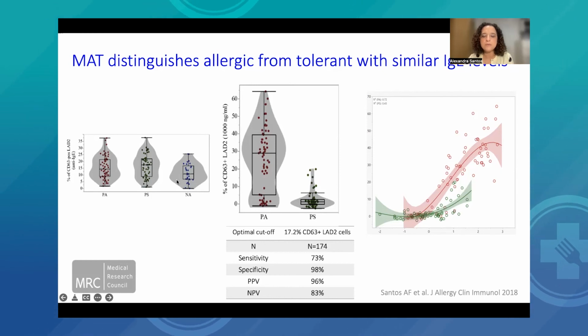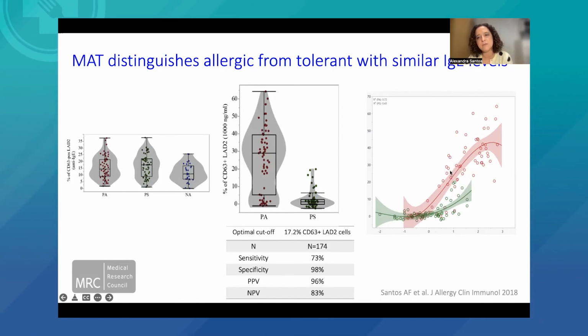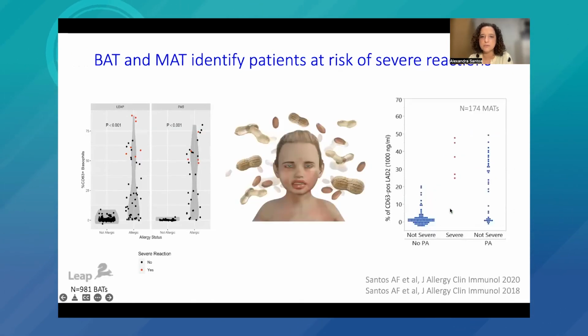However, their response to the positive controls was very, very similar. But as you can see here, we have IgE levels on the x-axis and mast cell activation on the y-axis. So for children with the same IgE levels, we had different levels of mast cell activation. So this is where it's really useful.